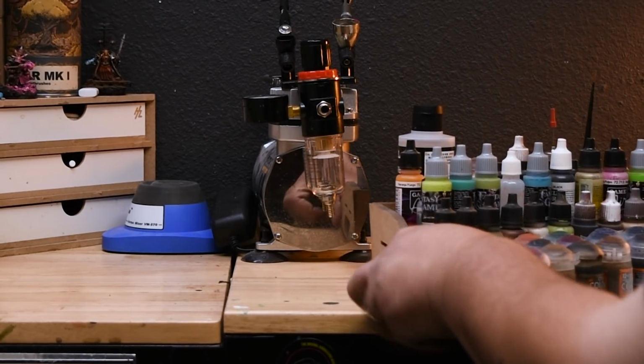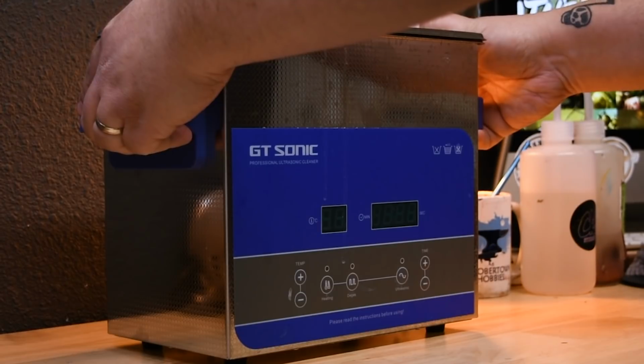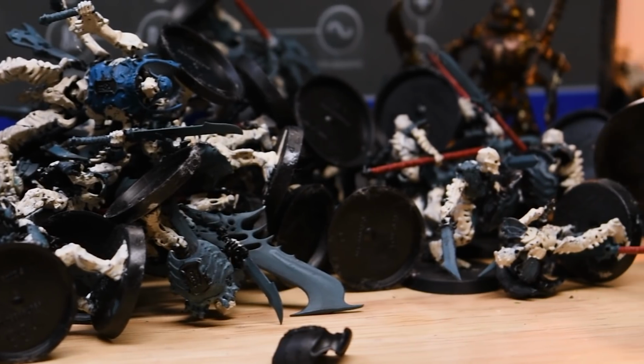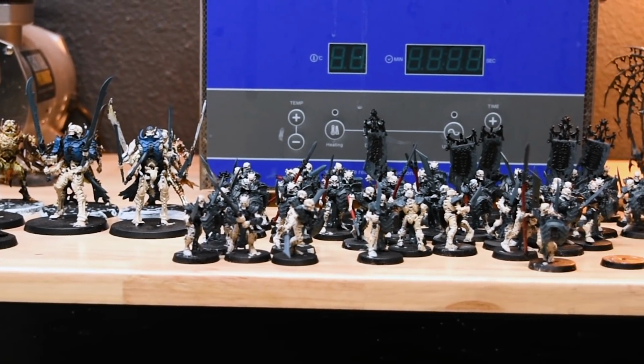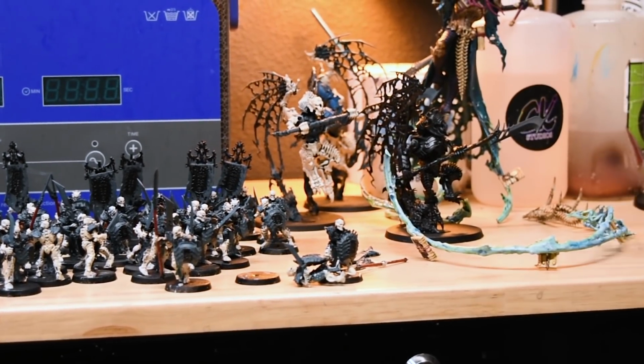Now that we have our units selected and a list built, it's time to start the real work. I'm using an ultrasonic cleaner filled with a concentrated degreaser to remove the excess paint from these models. If you don't have an ultrasonic cleaner, then just let the model sit for a week or so in your favorite heavy-duty cleaning solution and let that paint just peel away.